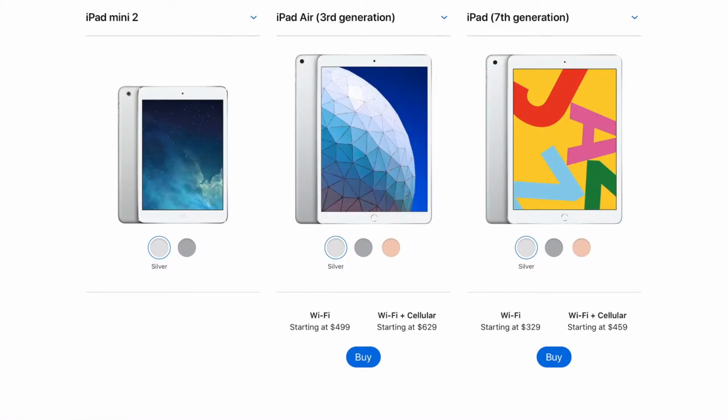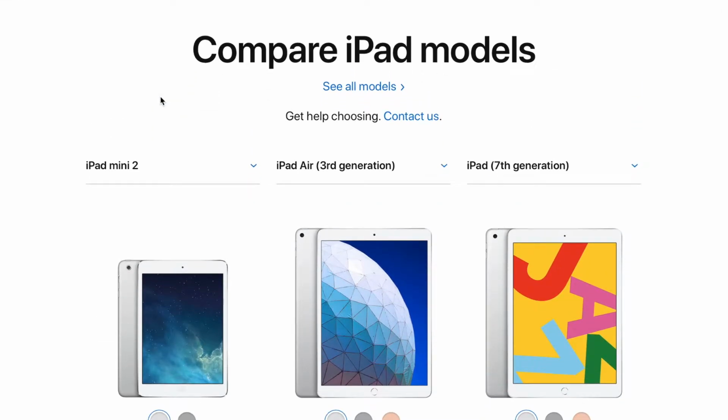Alright guys, so in order to help me out a little bit, I'm using Apple.com's Compare iPad feature. Don't pay any attention to the iPad mini 2. So if you navigate Apple's website, you're going to quickly find that the two budget-oriented options are the iPad Air 3rd Gen and the iPad 7th Gen, which are about the same screen size. The iPad 7th Gen comes in at 10.2 inches, whereas the iPad Air 3rd Gen comes in at 10.5 inches. And they both weigh about the same, and they're really the same thickness. But the difference is going to be that price. The iPad 7th generation comes in at $329, and the iPad Air comes in at $499.